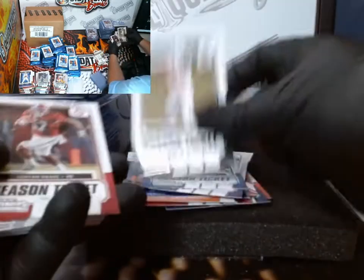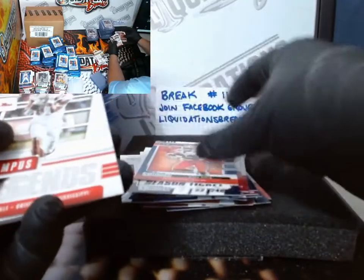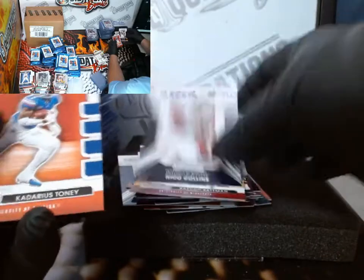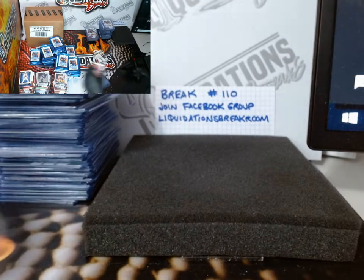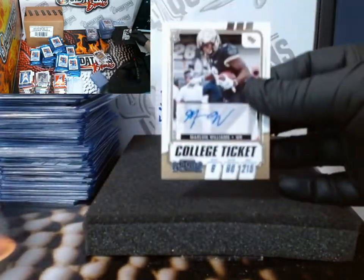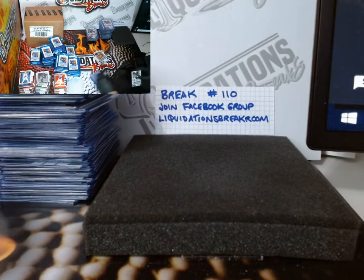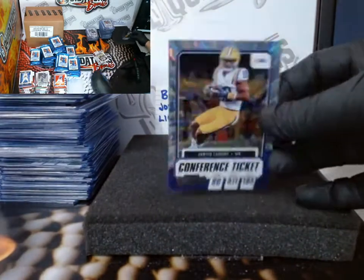Landry, Gibson, Cousins, Drake, Metcalf, Claypool, Ryan, Mixon, Jones, Smith, Pitts, Metcalf, Mond, Bateman, Collins, Anatoni. And a Marlon Williams, wide receiver, UCF. Jarvis Landry to 199.